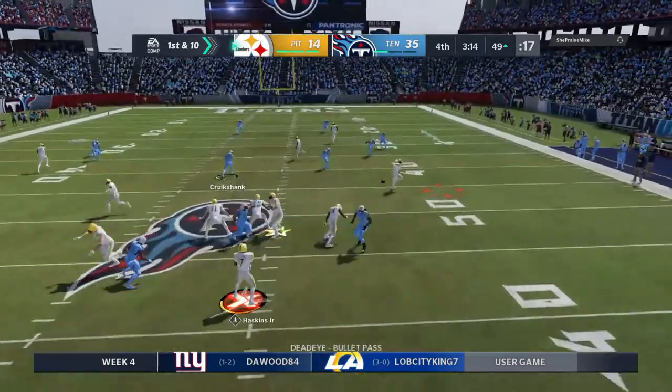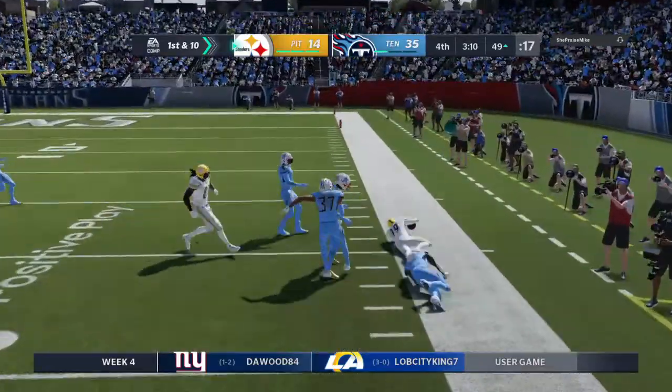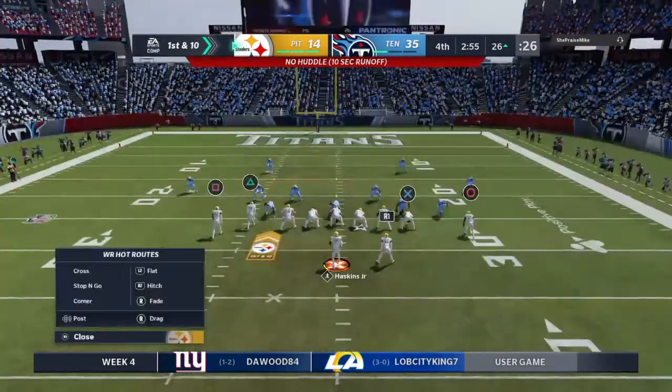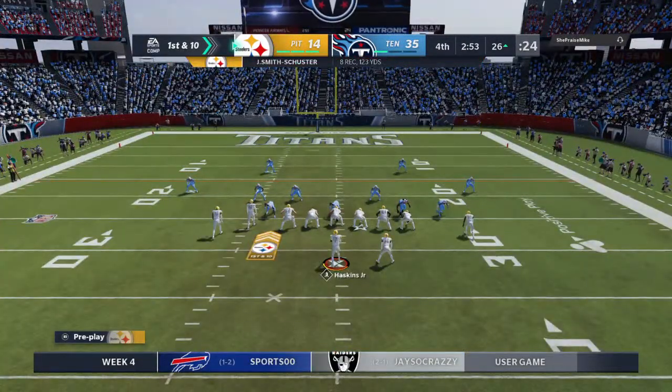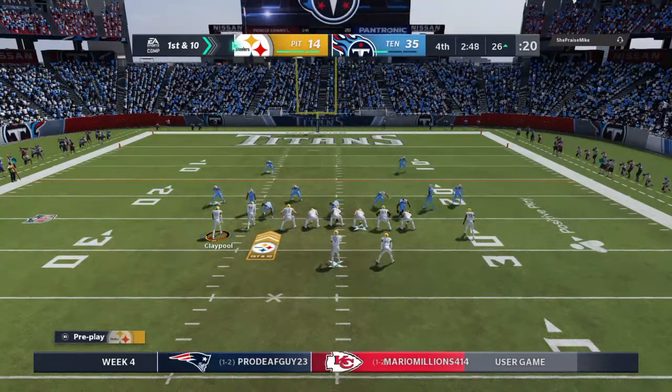Haskins looking to throw on first down. Open man completes it to Smith-Schuster. And he'll go down, but not before getting this inside the 30. Good work after the catch. Going to net him 23 and a first. First down, Pittsburgh.